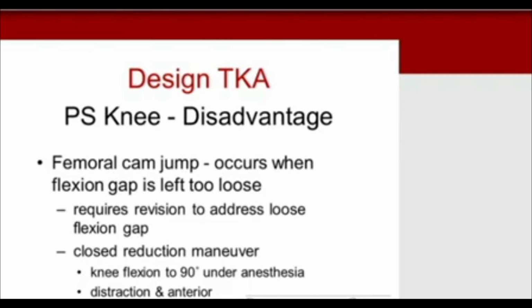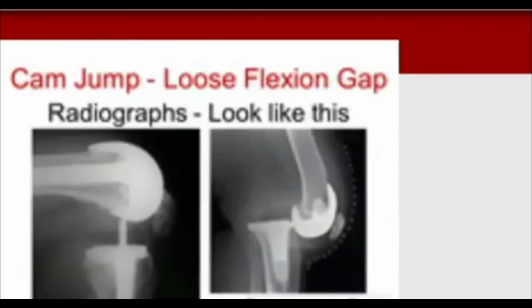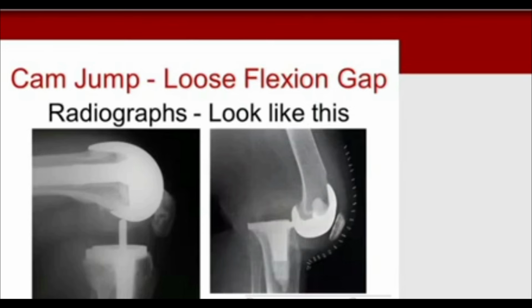This is what it looks like intraoperatively. On the left, you have a flexion gap that's loose. Specifically, you have a popliteal tendon that's been released too much, and this patient falls into a figure 4 position. This gap will open up, and the femur will jump over and come in a resting position anteriorly. This is a cam jump. Radiographically, a cam jump looks like this, where the femur is in front of the post, or if you come into extension, the knee literally falls forward of the tibia.